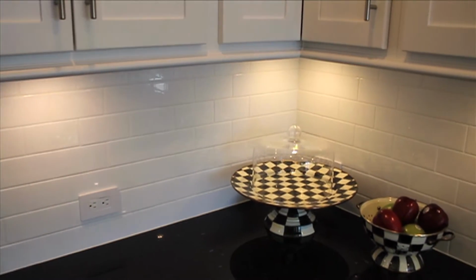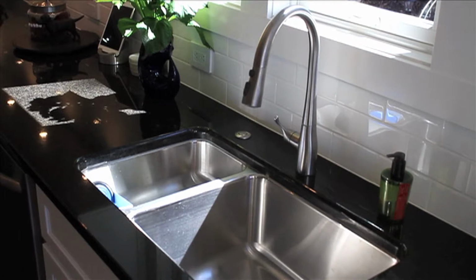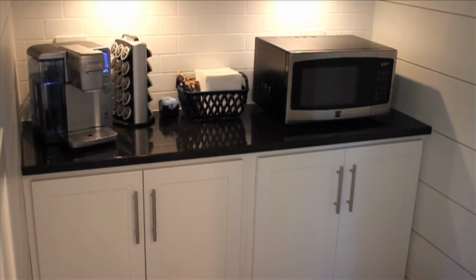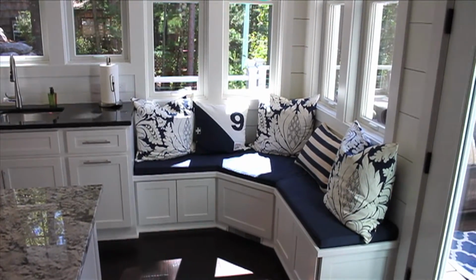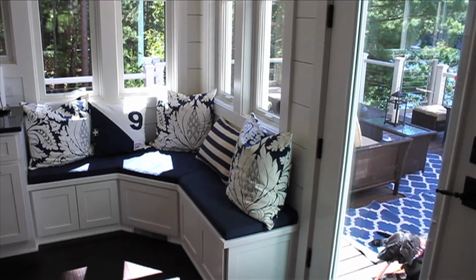Custom kitchen in the home. There's a white subway tile backsplash, 2 different colors of granite countertops. The cabinets were made by Westwood Kitchens and installed by us, and we got a little corner seating area for sitting on early mornings drinking your coffee, staring out the window at the lake.